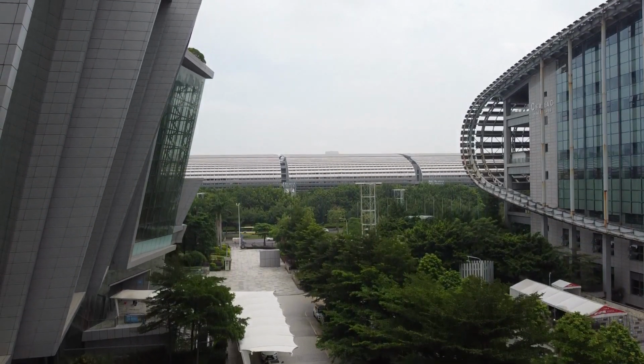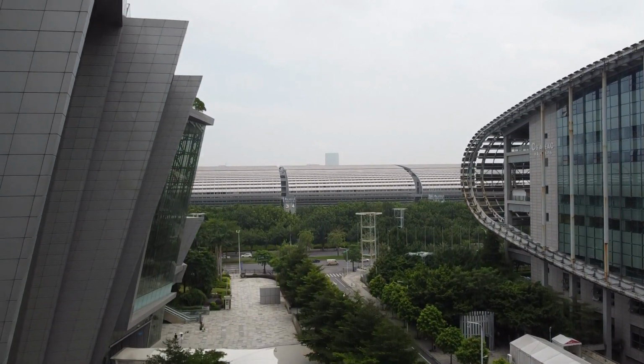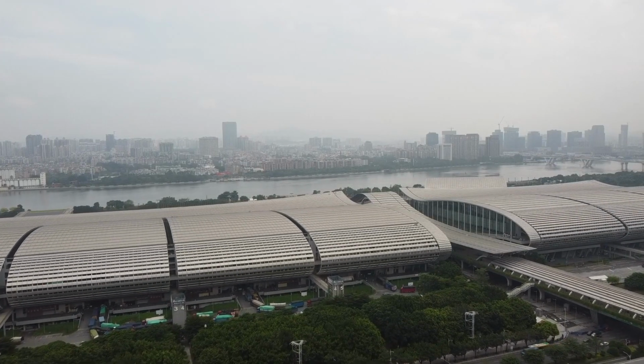I've checked into the Langham Place Hotel in Guangzhou. This is the one that's got that really cool architecture on the outside, and it's right across the street from the main import-export exhibition center, the Canton Fair, which is a gigantic complex not too far from Zhujiang town. I've been wanting to stay at this hotel for quite a while now, and I'm finally getting a chance to do it because I'm attending an exhibition across the street today.